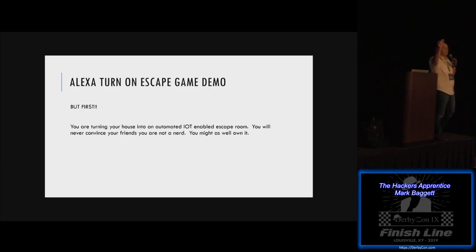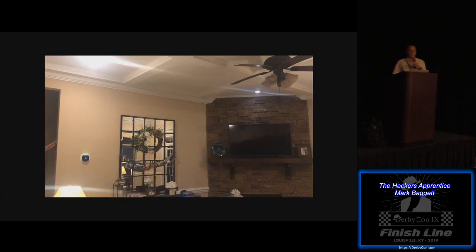All right. So now I can say, Alexa, turn on the escape game, and she flips the switch. Then, with no code, automated scripts take over from there, and everything I'm about to show you happens automatically. And I haven't written any code to do this.